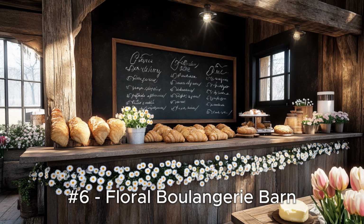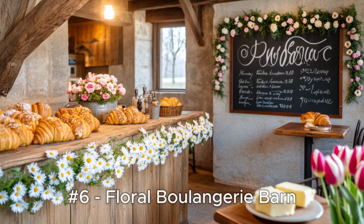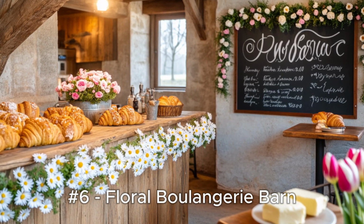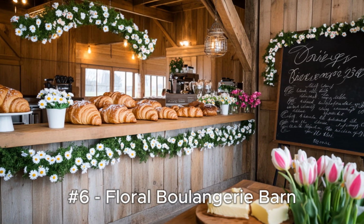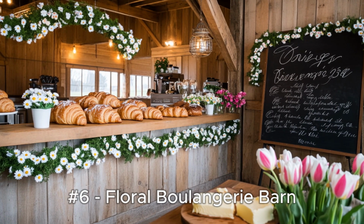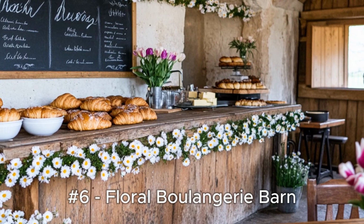The scent of butter and blooming flowers fills the air, and a small bistro table with a vase of tulips sits in the corner. This fusion of farmhouse ruggedness and Parisian refinement feels warm, inviting, and delightfully unexpected, like stumbling upon a hidden gem in the countryside.